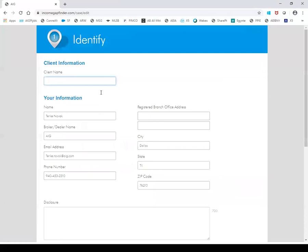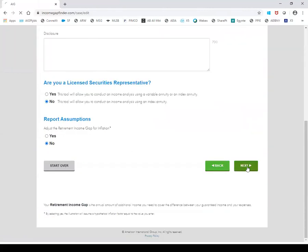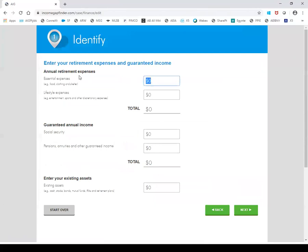Maybe we can put the client's names here. We can also adjust the report for inflation. But keep in mind, if we're only going to take a portion of their retirement savings and put it into the annuity, we're going to leave the rest, which can also help them satisfy their inflationary needs on expenses, as well as maybe take care of some of their discretionary spending.